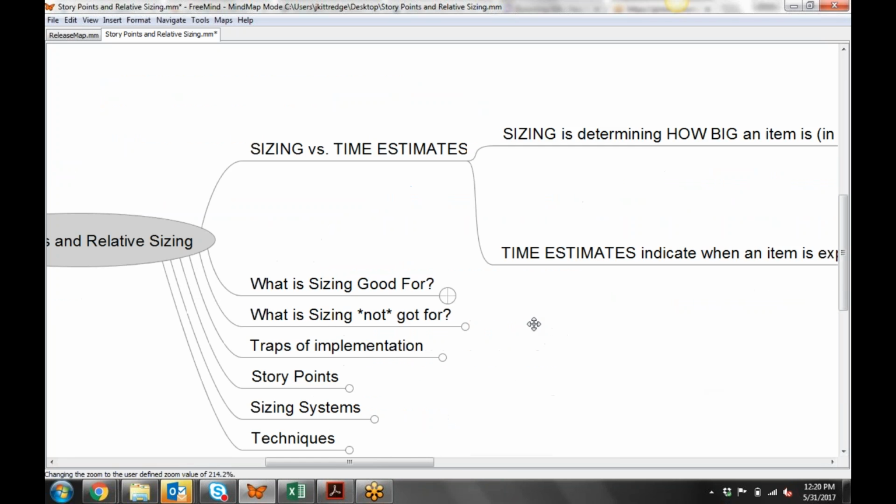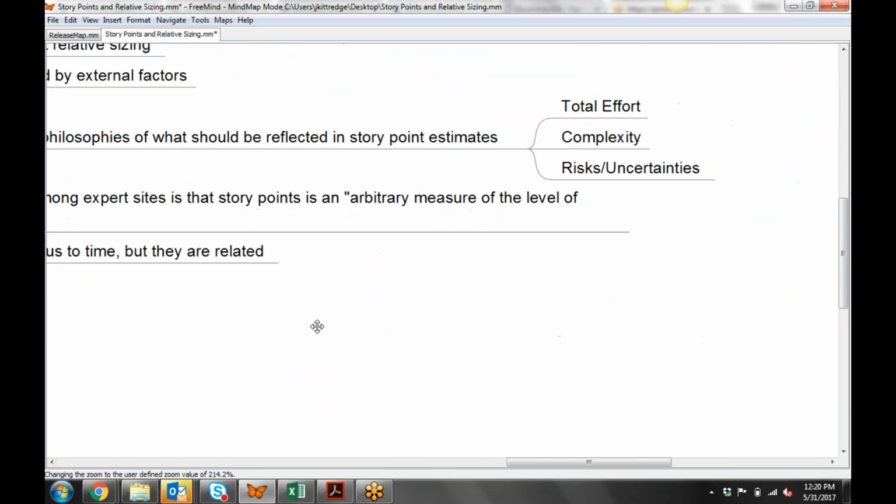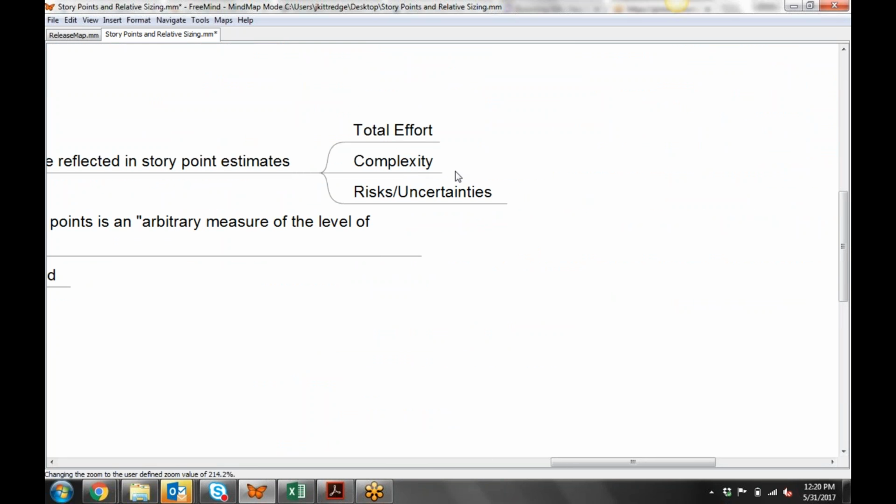We can talk about the different philosophies around what should be included in story point estimates, but basically total effort is really what you're trying to account for. People may raise their effort estimates based off of uncertainty, things they don't understand. They may want to build in a bit of a fudge factor. That happens. That's certainly part of it.